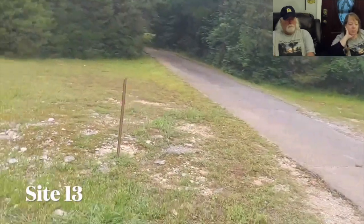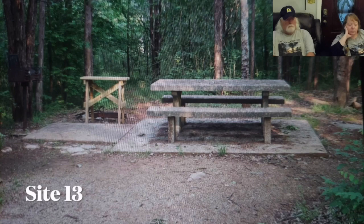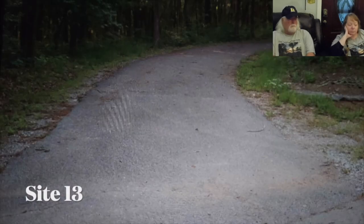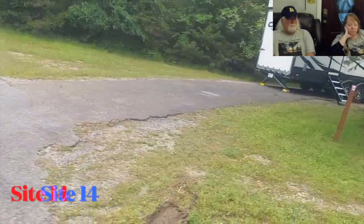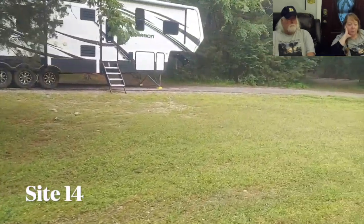There's site 13. Back in. And then you have site 14 right next to it that is an actual pull through.